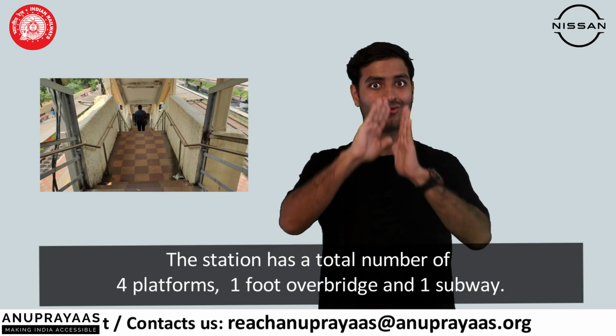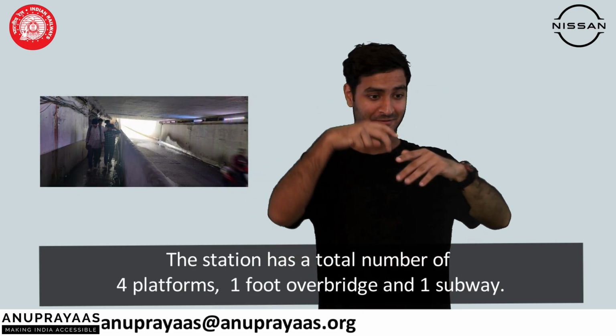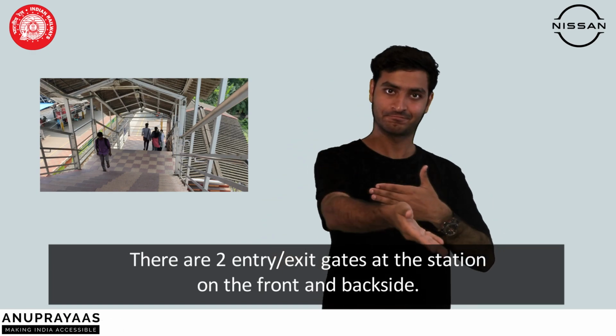The station has a total number of 4 platforms, 1 foot-over bridge and 1 subway. There are 2 entry-exit gates at the station on the front and back side.